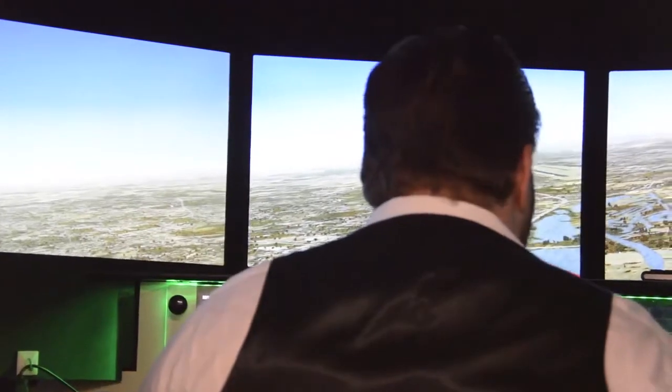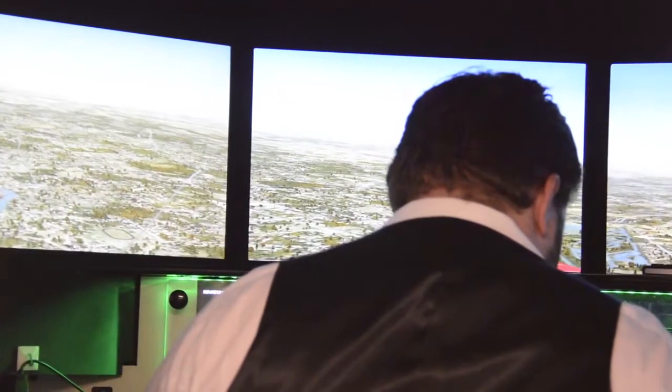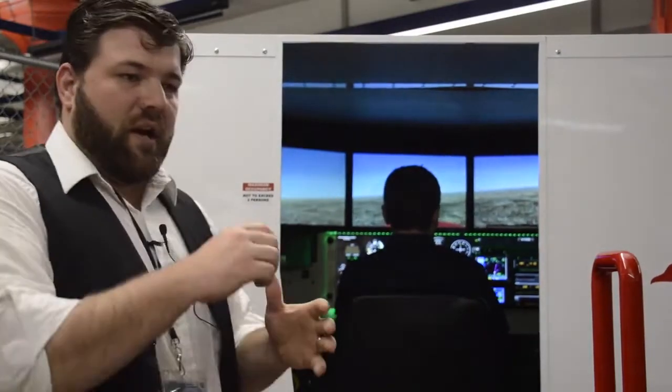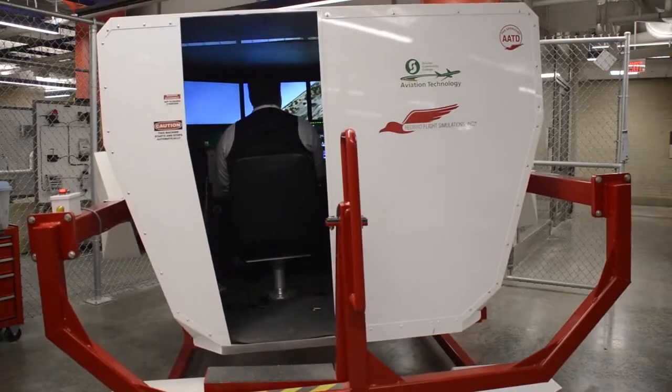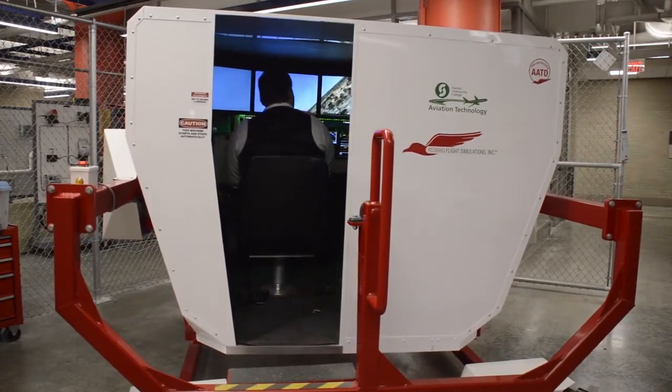Now, this is a little bit more specialized because you can pause and play, whereas in the real airplane you have to wait, take off again, turn around. Here you can plug and play, drag and drop, and start off where you left off. Say you made a mistake. You plug and play, drag and drop, start over again, run through the procedure again, and you're good to go.